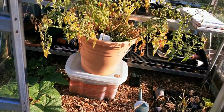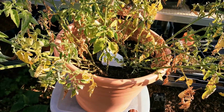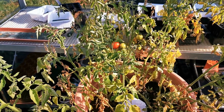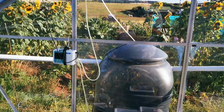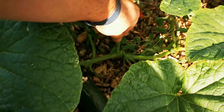Okay, this was an experiment. You put feed in the bottom and it grows a tomato plant. Well, it's been getting some water and you can see there is a tomato. That's it. Unfortunately, the irrigation system back there keeps running out of water. But look here, other than the weeds growing through.